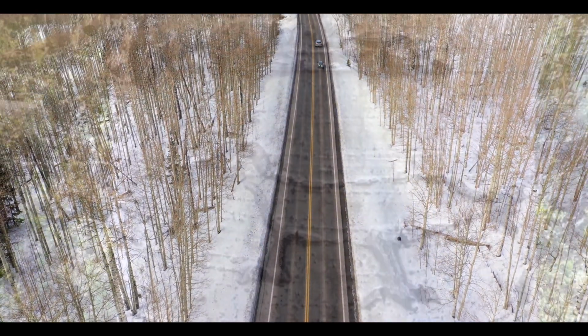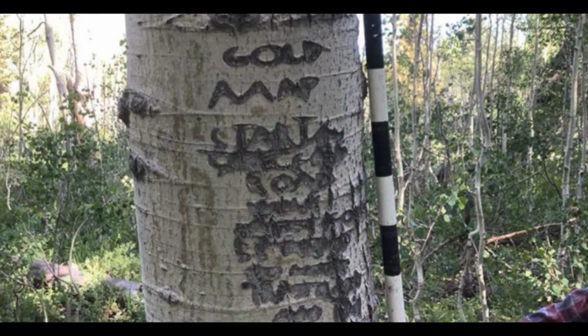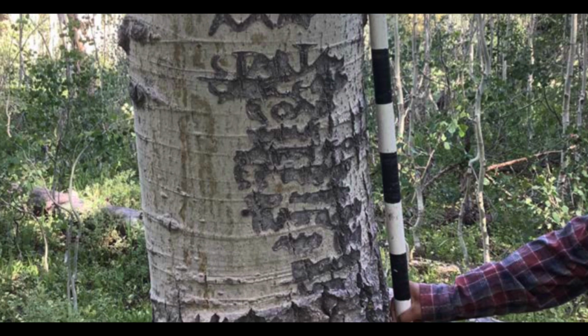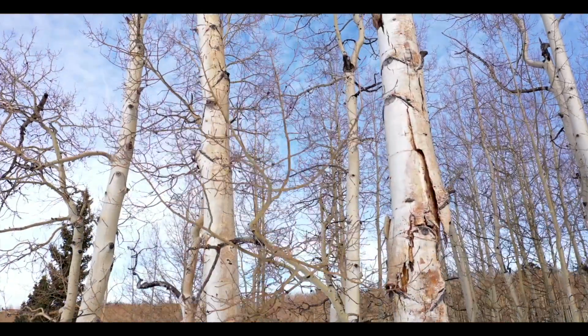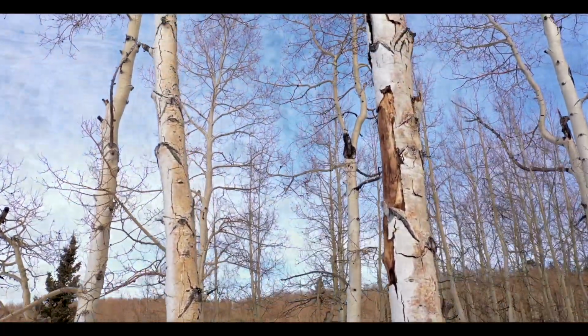78 sites, 1,300 arborglyphs in this landscape. Our earliest one on this project is 1901. We also have some 1903. But that's also at the outer edge of the lifespan of aspen. Those aspen trees only have a certain lifespan, a century maybe, plus or minus a couple decades. And so those trees won't always be there.